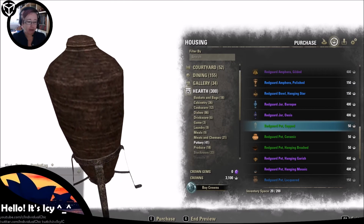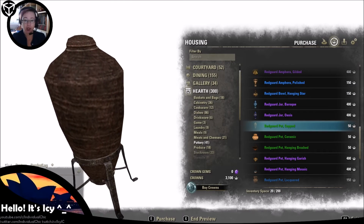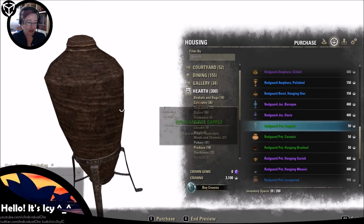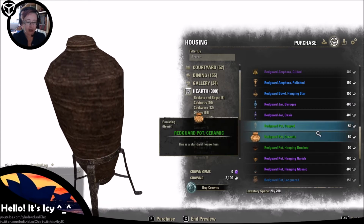Okay, so these Redguard pots capped are huge. They are at least shoulder height. You will see them around Hughesbane as well. They look really impressive. They look fantastic and great in a garden. They are that lovely rich colour as well.